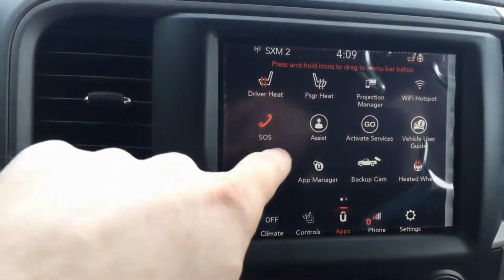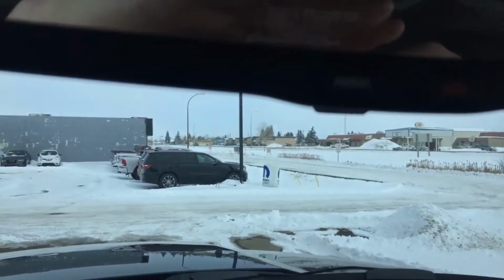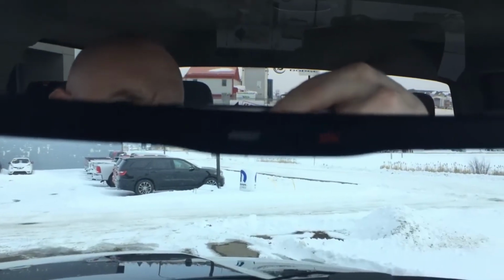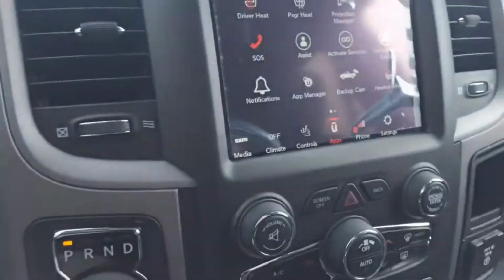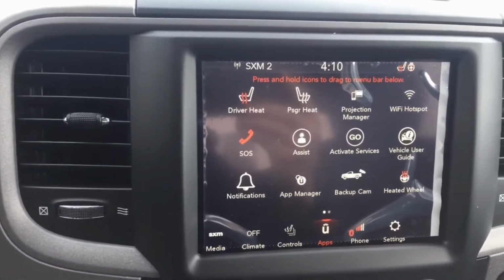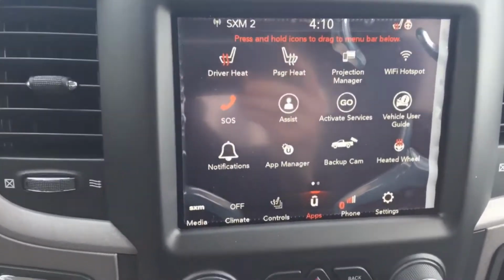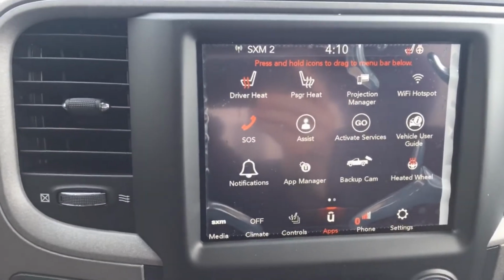And here we've got the SOS and assist button. You'll also find buttons for that in the rear view mirror. I don't know if it's too dark to see that right there. No, all we're seeing is my bald head in the mirror. Anyways, those are controls for the Uconnect Sirius XM Guardian system. So if you do need any roadside assistance, or if it's an emergency, you hit the SOS button and a dispatcher will immediately dispatch emergency services to you.